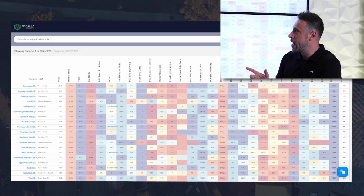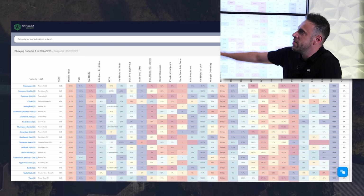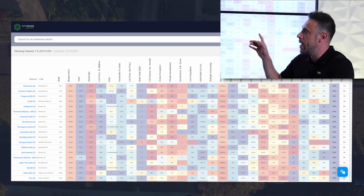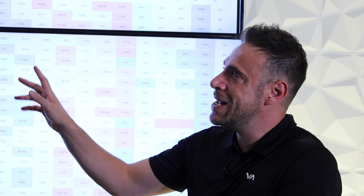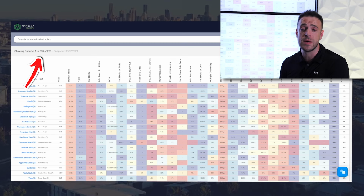I want to walk through that, and we've already put a filter on this one. Normally there are about 15,000-plus suburbs sitting in it at this point, but we are looking at suburbs below $500,000 with an R score of 80 or above. We want to be looking at the top 20%, and we also don't want any more than a 3% vacancy rate. That has left us with just on 203 suburbs across the country.